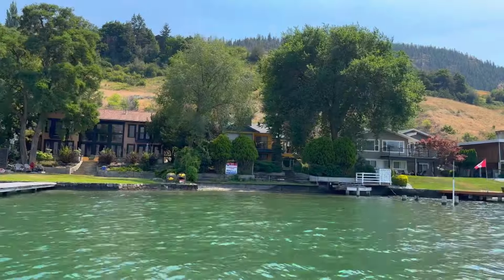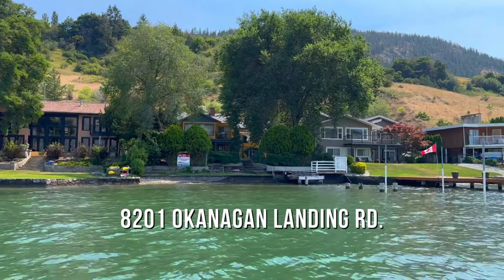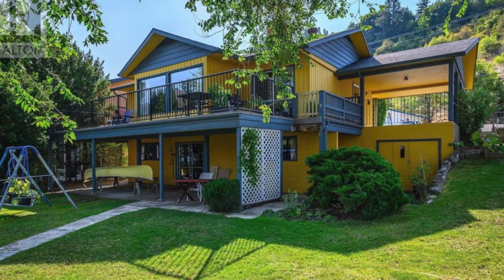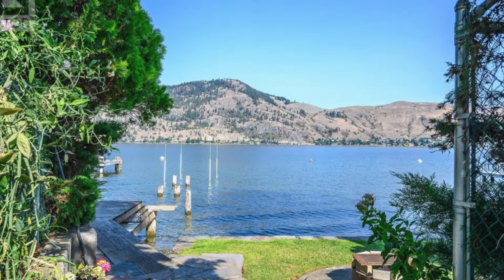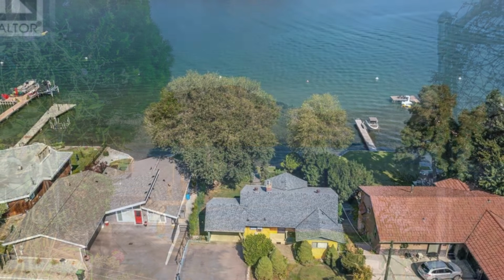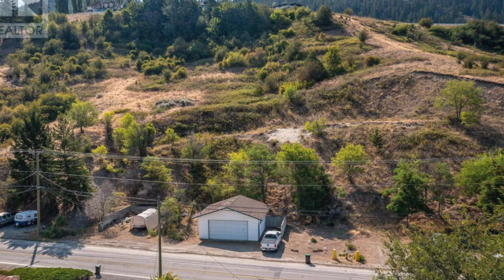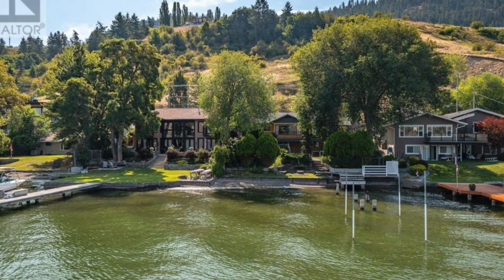Then the last one on our list, 8201 Okanagan Landing Road for $1.79 million. Built in 1967, 3 bedrooms, 2 bathrooms on a 0.97 acre lot with 66 feet of lakefront. Now this, again, will go across the road as well. It's split by the road, but the house is on the lakeside, as you can see.